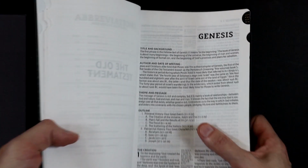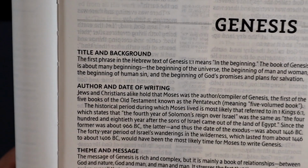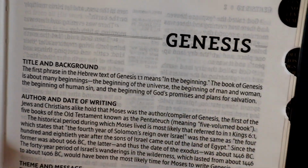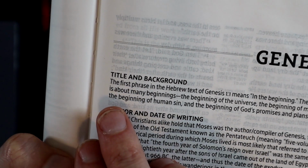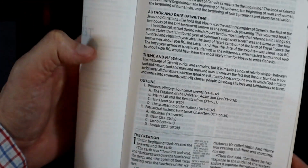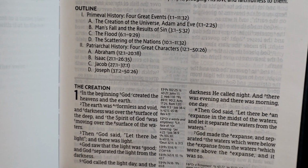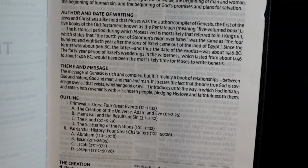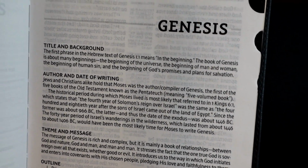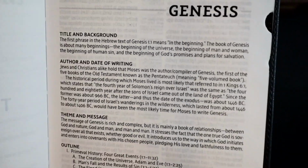Now once we get into the actual scripture, this is where this Bible does stand out and shine. You have the title of the book up at the front, but then you have title and background, author and the date of the writing, theme and the message, and then a brief outline of the book. So that is awesome. That's great. I love having that. It reminds me of the ESV reference Bible, but the ESV typically has just one paragraph as the introduction. It doesn't break it down quite so well like the Zondervan here does.